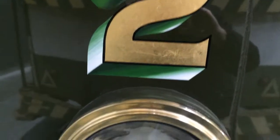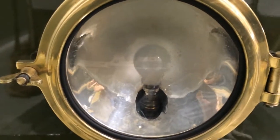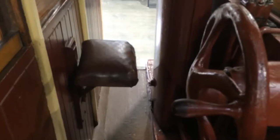This is the number 2 tram. I just wanted to show you the lights. So what's it like behind the wheel of a tram? Well, you don't really get too much room. Seat's a bit wobbly, and this is about as much room as you get.